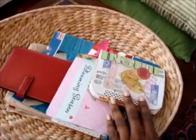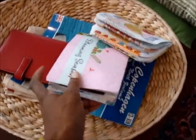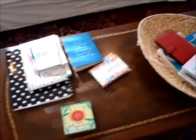I want to do a video soon on my journals. This one I made, and this one I also made. I am into journals. I don't journal as much.